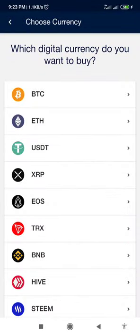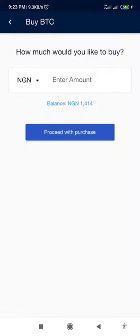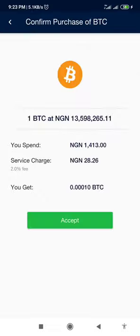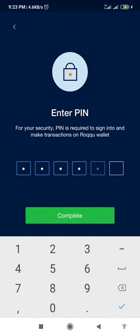You could see we have instant buy here. We have different tokens on Roku. We have BTC, we have Ethereum, we have USDT, Theta, we have XRP, down to Steam. So I click on BTC. Directly, I told you I have 1,414. So I proceed with the purchase. Then we accept. So you input your pin.